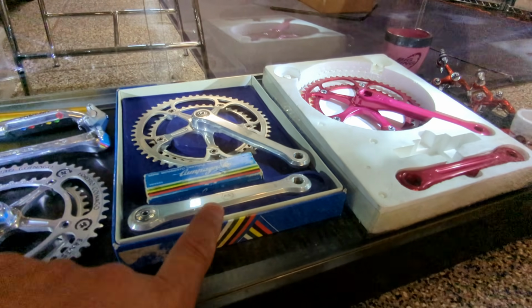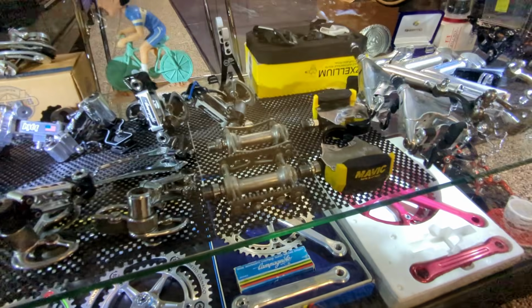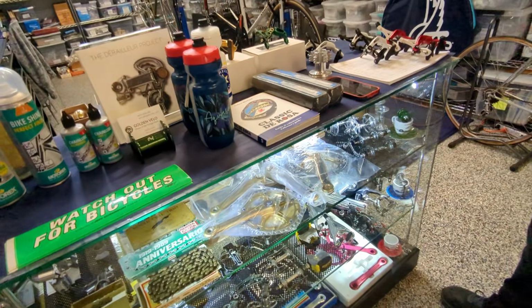And what year was this? It's like 86 without the flutes. Yeah, that would be toward the end of the Super Record run. So that would have been 85 to 87, depending on when the inventory was actually produced. Gotcha. I actually have a pair on a Pinarello that I'm trying to sell. Oh, cool.